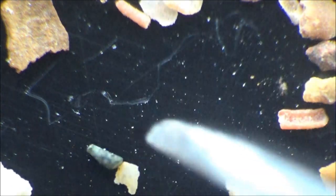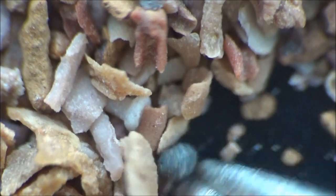This piece looks like a tooth. Maybe. Here is a fossilized dropping made by prehistoric shrimp.